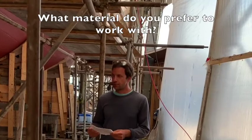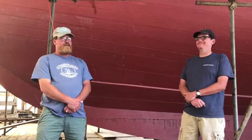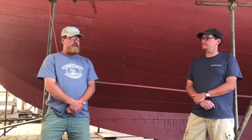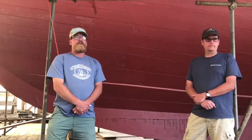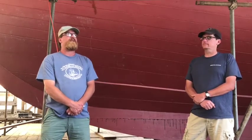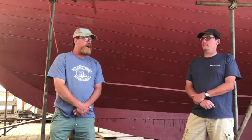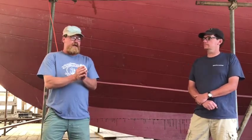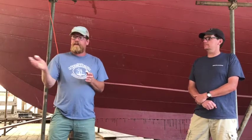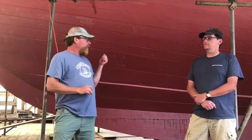What is the material that you prefer to work with? Live oak from southern Georgia. Live oak is an extremely dense species of oak. Of the white oaks, there are, what, a couple of hundred? Right. A couple of hundred different species of white oak, and live oak is one of them. And it actually is so dense that if you take a chunk and drop it in the water, it sinks. And its grain is not straight and longitudinal like regular white oak or spruce or pine. It knots and swirls, and so it's extremely good for a project like this.